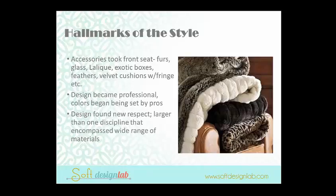wall art and accessories. It's also a period of time for interior design where the profession was becoming just that, professional. Elsie de Wolfe was practicing, Dorothy Draper was practicing. Color palettes were now being forecast and set by interior designers. This is the first time.